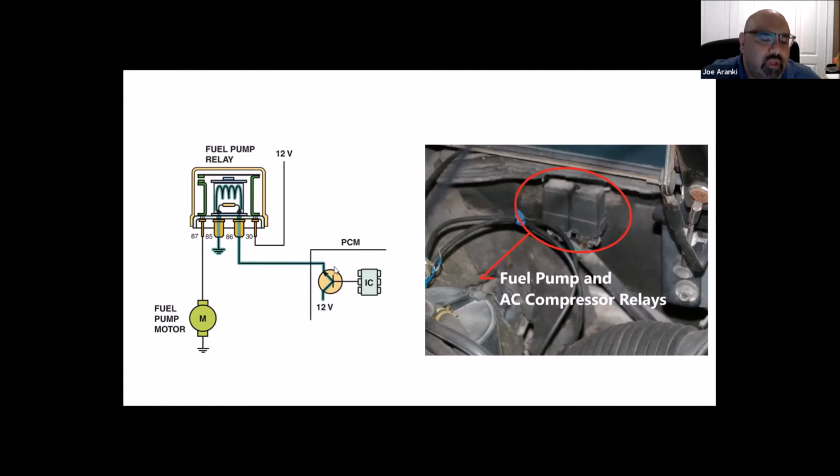There are other things that the computer can control. These are all considered actuators because the computer can turn these on through transistors inside of them.